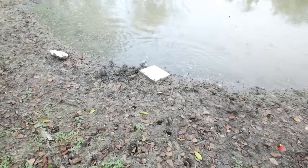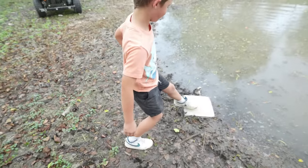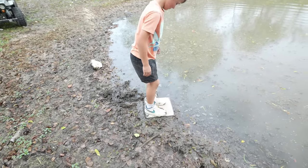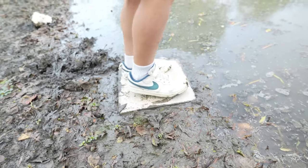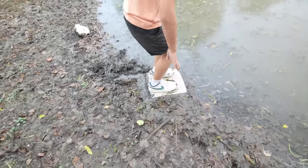Oh! You could try and stand on that. That would be really cool, but also very dangerous, Hudson. Is he going to do it? Oh, he's sliding. Uh-oh, it's sinking. It's starting to sink in the mud. Ew. All right, you better get off that before you sink. It's not going to sink. It is sinking. Look at it.